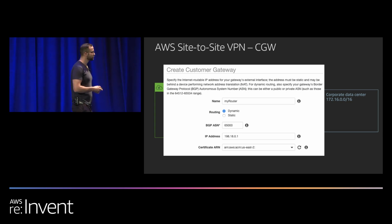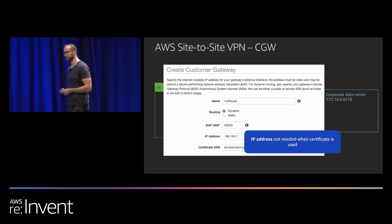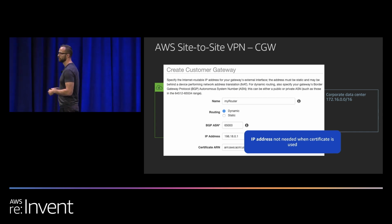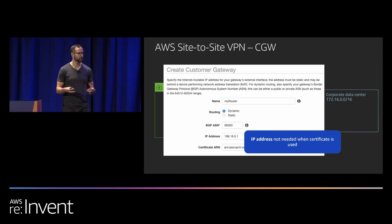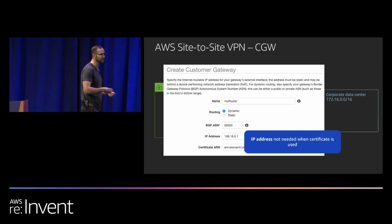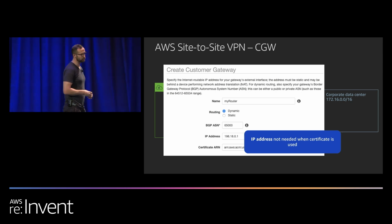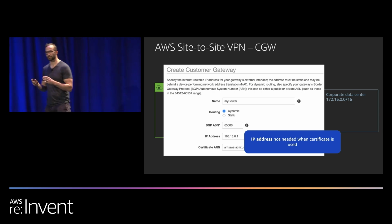Now, there's a new field, certificate ARN. This is where you can use certificate authentication. And as soon as you decide using a certificate for your authentication, you don't need to provide us with the IP address anymore. That is super useful for when you have your device behind a dynamic IP address that keeps changing, or if you plan to change the location of your device, you no longer need to care about the IP address. All you need to care about is that the certificate is right.